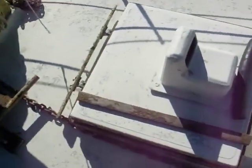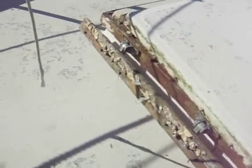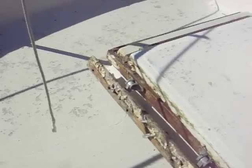You can see the forward hatch here, not attached anymore. All of the wood mounting screws and glues have come undone from the fiberglass hatch.